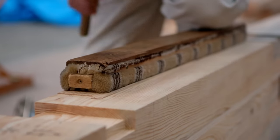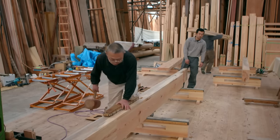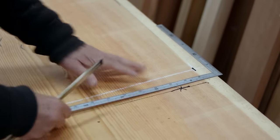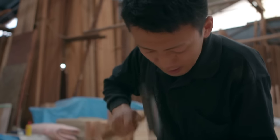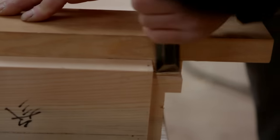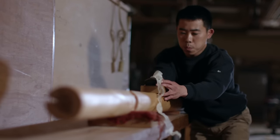These techniques are still in use today, here at Nakamura Yoshiaki's workshop in Kyoto. Nakamura is one of Japan's most respected tsukiya daiku, or master carpenters. To become a tsukiya daiku, one must master a complex code combining ethics and practicalities. It's even present in the way a carpenter uses his tools.